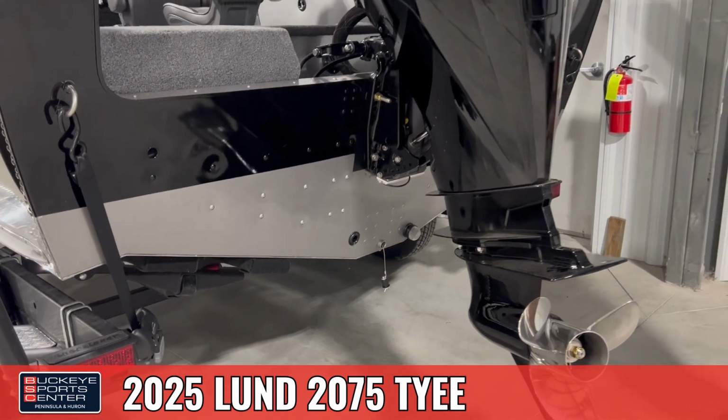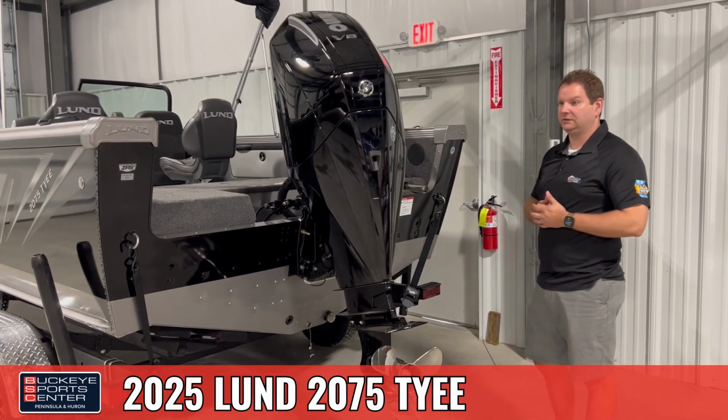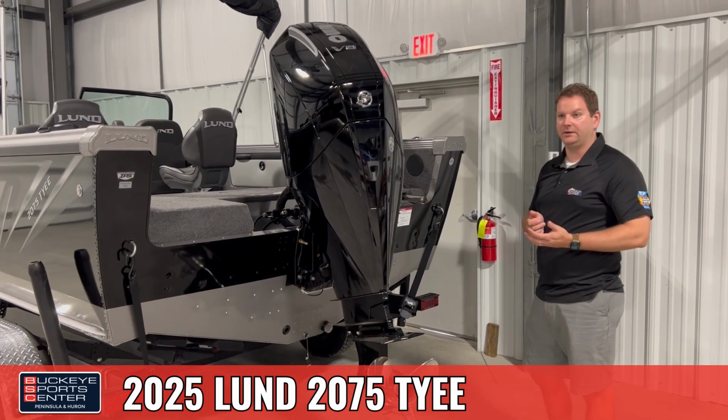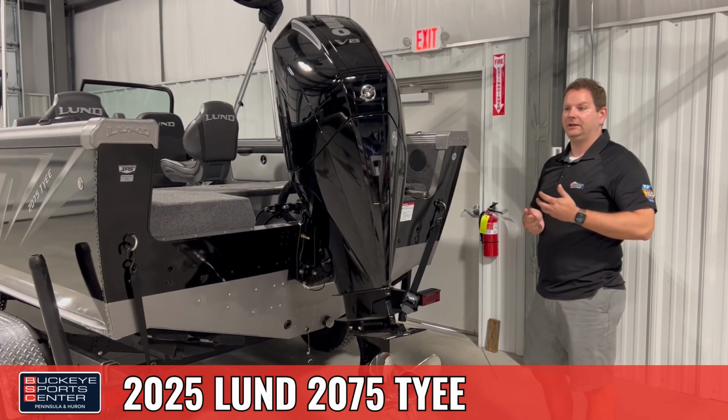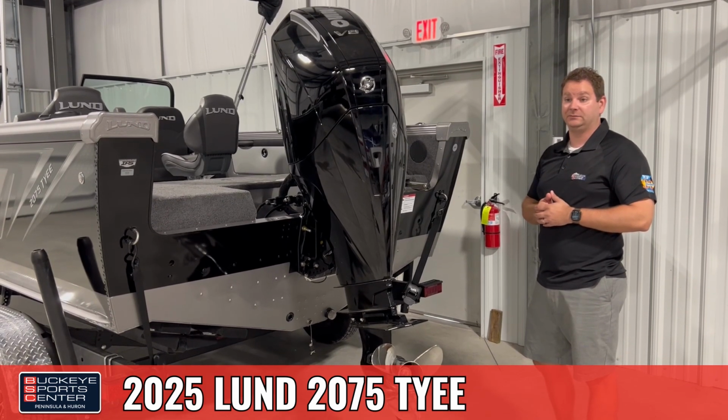Even though this is a bigger, heavier boat compared to other models and other brands, you're going to see typically good performance on the Lund: more fuel efficiency, less bow rise, and quite frankly, better top end speeds.